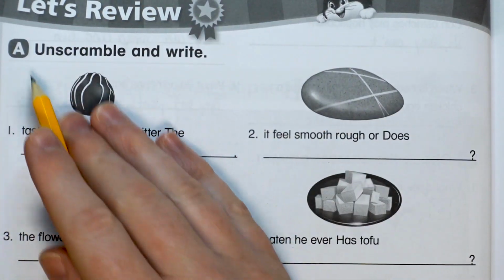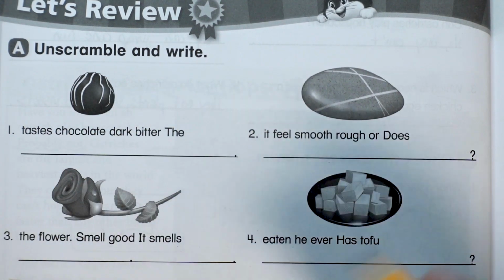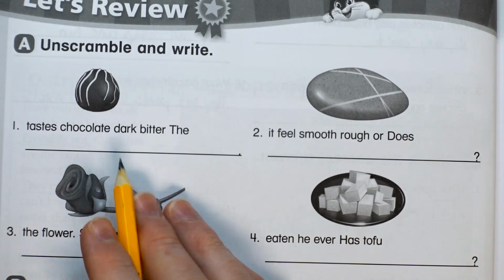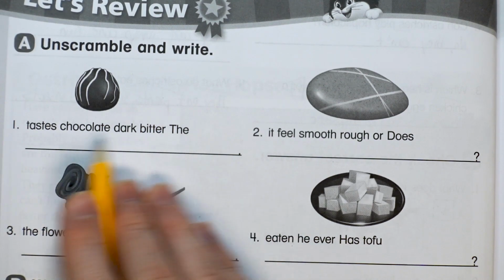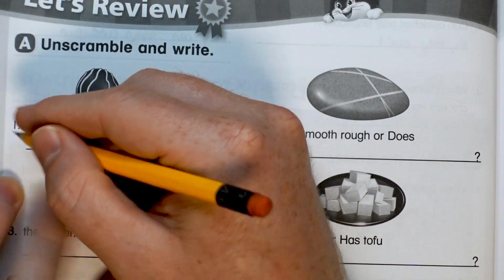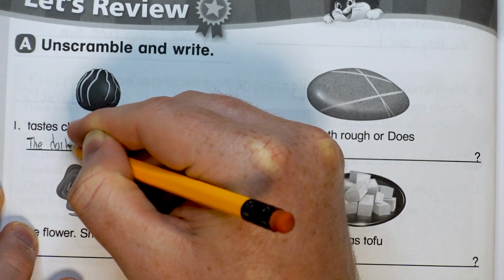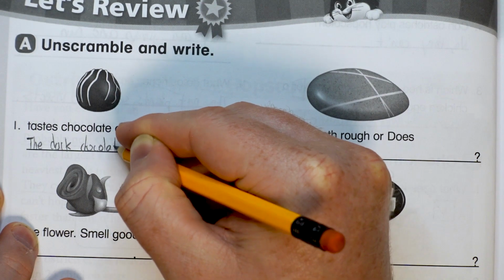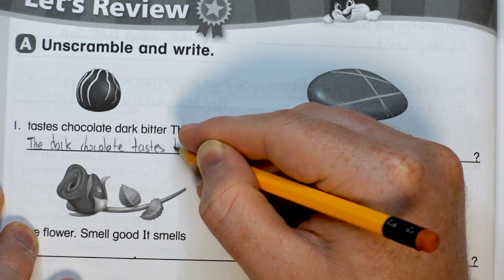Part A just says unscramble and write. So the words are mixed up. Let's put them in the right order. Number 1 says, tastes chocolate, dark bitter the. So we should be saying, the dark chocolate tastes bitter. Let's write that. The dark chocolate tastes bitter.